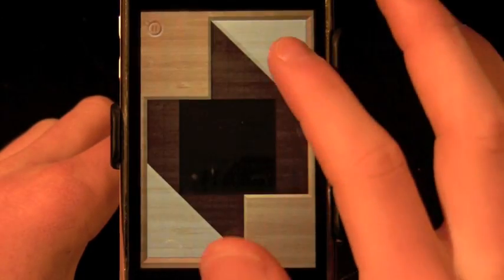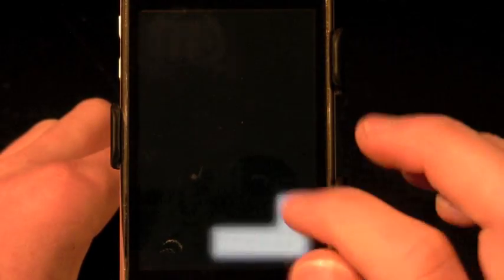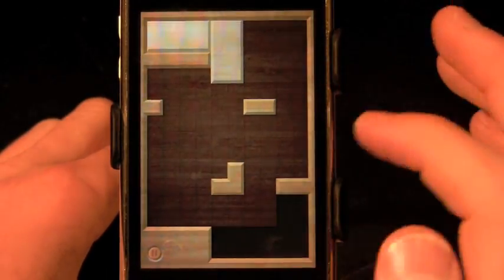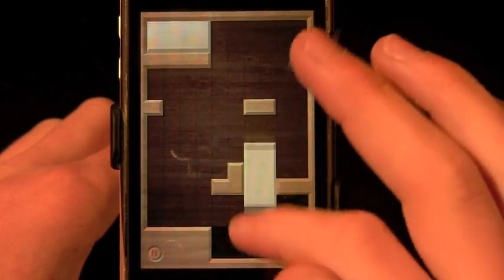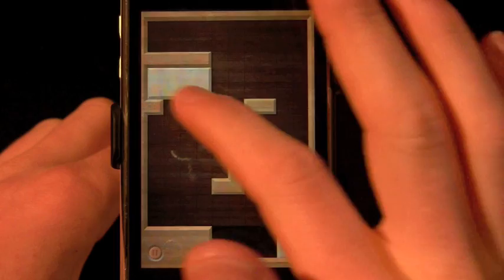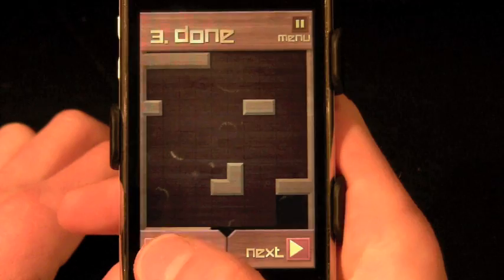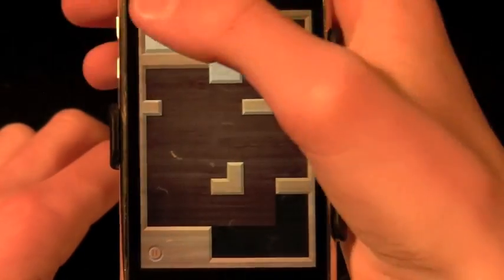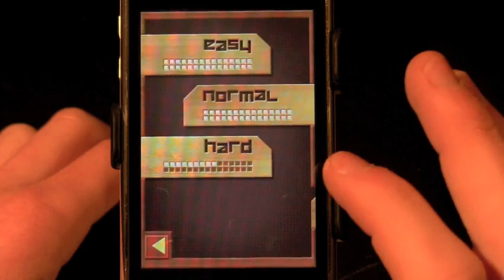You have more objects to move, more obstacles, and you're required to make your blocks move much differently than you would think. So the further you progress, the more difficult it gets, and the more difficult a time you're going to have completing the levels. Now, the levels don't require a time limit or anything, but they do, by the 3rd level set, get a bit tricky. So we're going to press menu here and go to one of the harder levels.